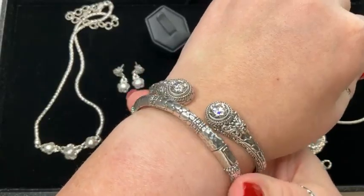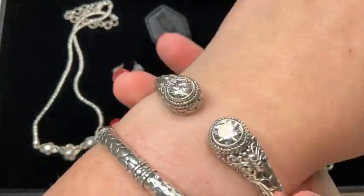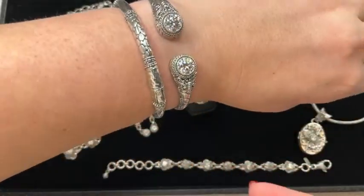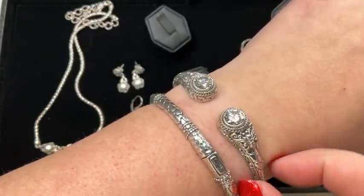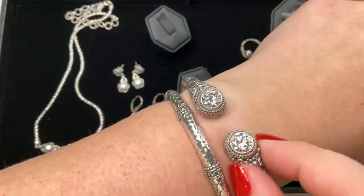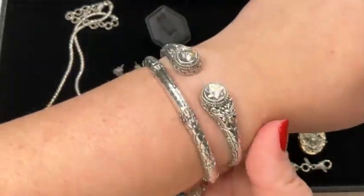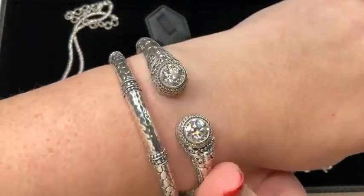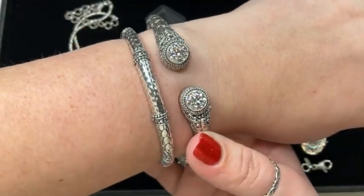And you're a 7-inch wrist, right? Yes. So that fits me pretty snug, but I can get it over my little wrist bone too. Sometimes when they're a little heavier, I like it to feel secure, like it's not going to move. You want the bling to be on the top, to be the feature. You don't want it slipping around on you. And that's so pretty.